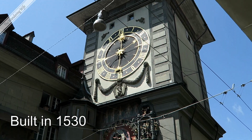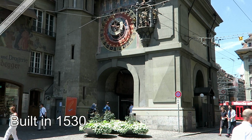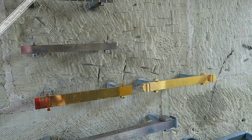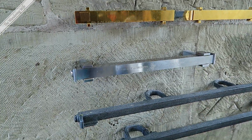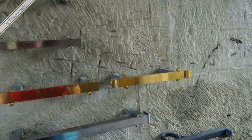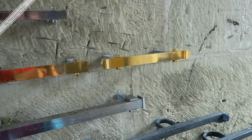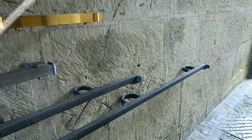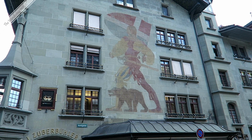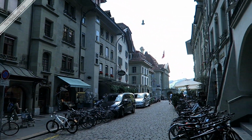This is the main clock tower here in Bern. It marked the first gate into the city. These were all the different regional units of measure that used to be used. And it wasn't until Napoleon came that everybody started using the metric system that they still use today. There's the symbol of the bear again. You find him a lot in this city, on flags and everything.